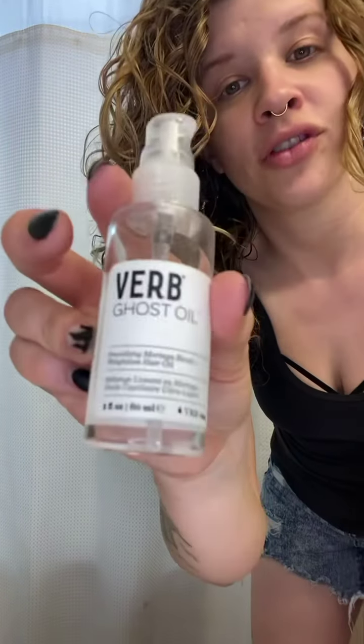You will have some strands betray you and not be as curly as you want them to. It's okay. Curly hair is not perfect. Sometimes they take on a mind of their own. So I'm going to finish off with this Verb Ghost Oil. Helps a lot with my frizz.